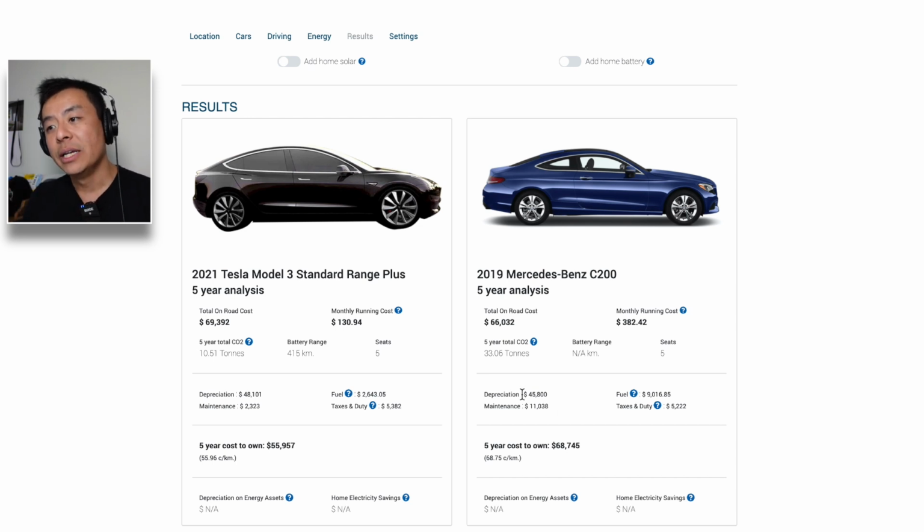So for example, you might be able to resell your car in 5 years' time if you've bought your Mercedes for $66,000 minus $45,000, so about $21,000 thereabouts. That's how much your car will be worth in 5 years' time. Whereas the Model 3, it'll be $69,000 today. It'll be 69 minus 48, which is about $21,000 in 5 years' time. So a very similar resale value between the two.